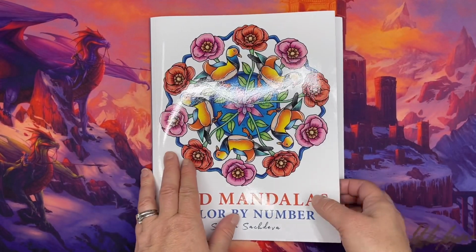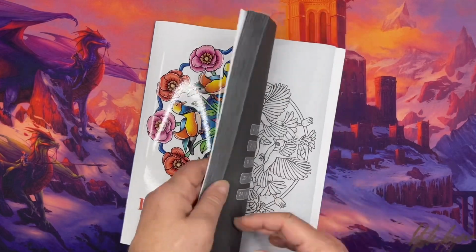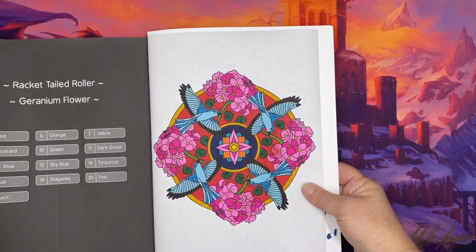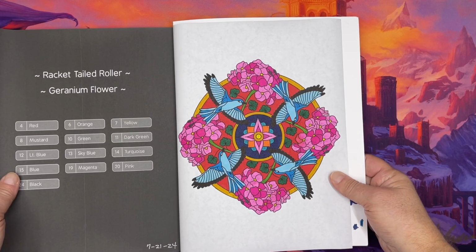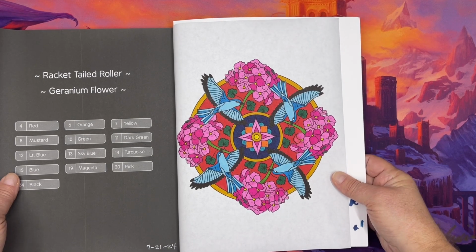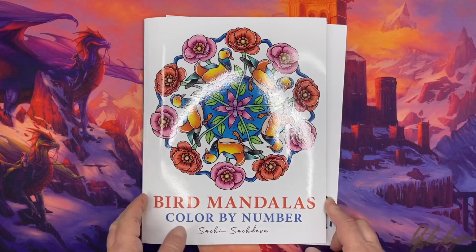He also sent me, gosh, I go fast, don't I? He also sent me Bird Mandalas, which is a gorgeous book. I did this last one here in July. I think I did do this in a Sach Diva Sunday video on July 21st. It was so pretty, the way these come out. Every one that I have seen colored in this book is just beautiful.